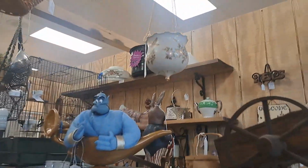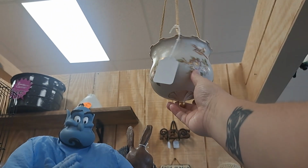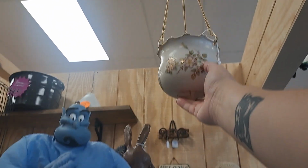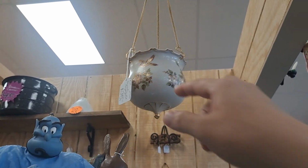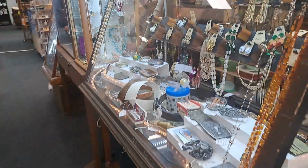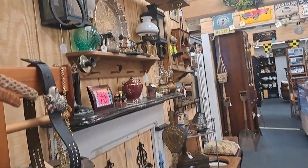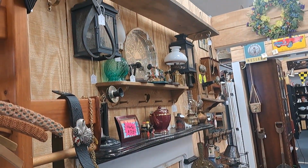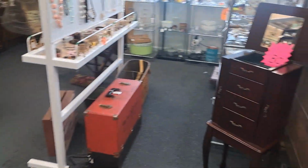Yes, indeed. And what is this? Now that, I really like that vibe. That's so pretty. It's got the hummingbird type look on it. Is that a hummingbird? I don't know. I might need to take a closer peek at that. Good stuff in here. All right, let me see if I can get over here and get a better look at the planter.